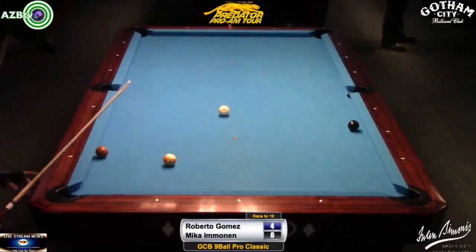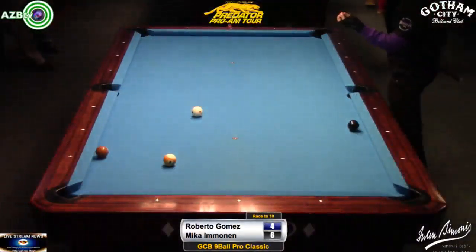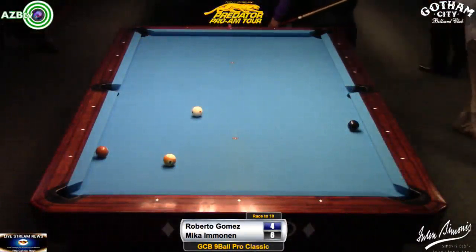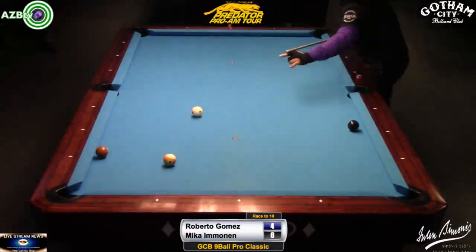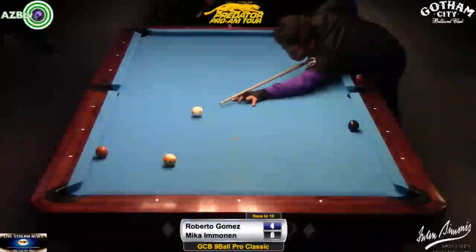Well, Roberto's gonna bring this one game closer. Put a little heat on Mika and turn the tides a little bit, even though he's still down by 1 game, possibly, if he's able to clear this rack here.